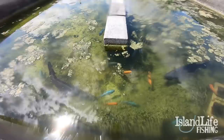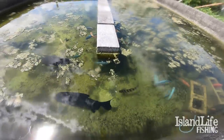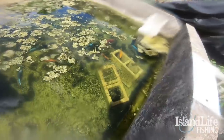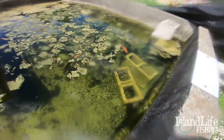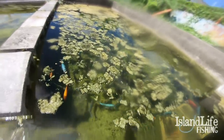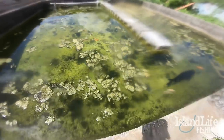I mean, from here we have fish from North America, Central America, South America, Africa, like right there, four completely different areas of the world, and all these fish mixed into one. Maybe even some from Asia here. There's a couple of cichlids that look like they're from Asia, maybe. There's a couple koi in here too. So actually, yeah, definitely from Asia. A couple koi fish right there.